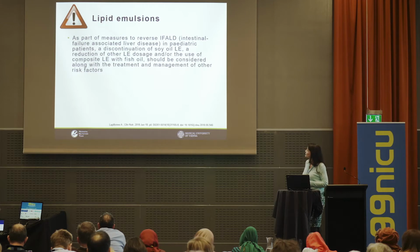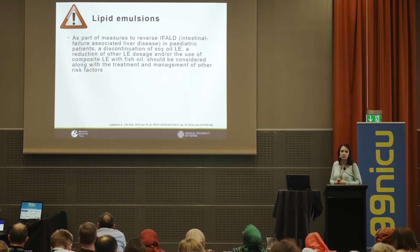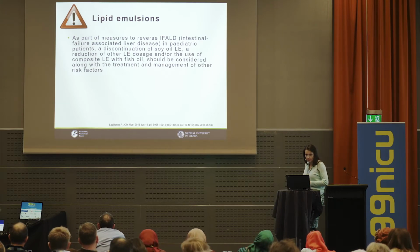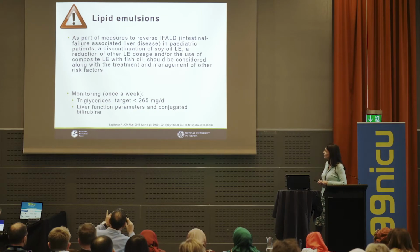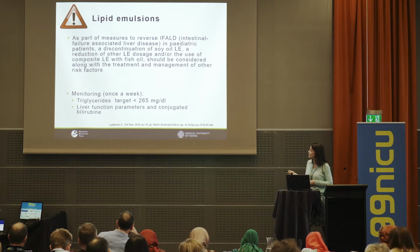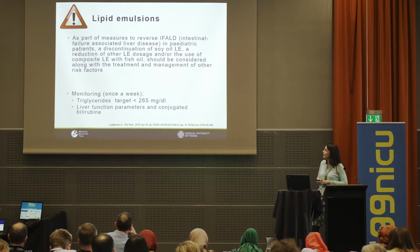Okay, we've also said this: when you have parenteral nutrition associated liver disease, you should use composite lipid emulsions, especially with fish oil. There is a favorable effect in this case, and you should monitor your lipid administration via the triglycerides. The target is below 265, and the liver function parameters and conjugated bilirubin should be monitored once a week.